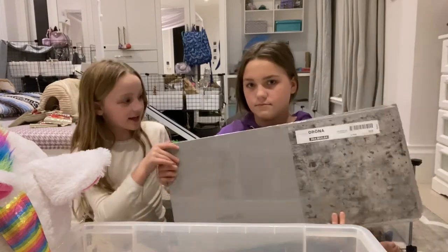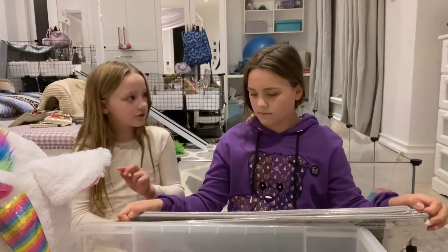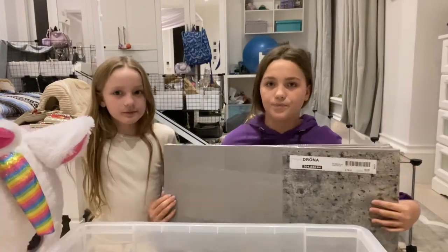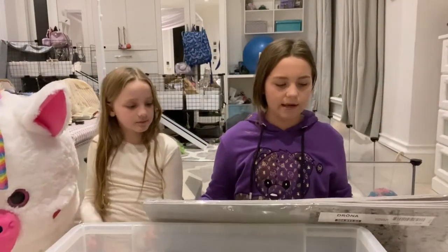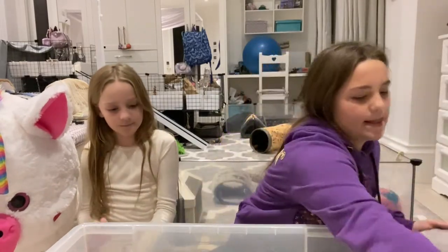This is the hamster shelf. Yeah, they're just these cubbies. This pattern isn't going to be showing. It's just on the back for some reason. I don't know why. Can I pick?